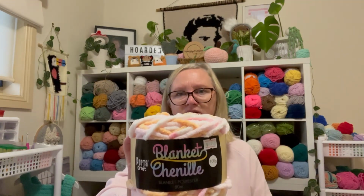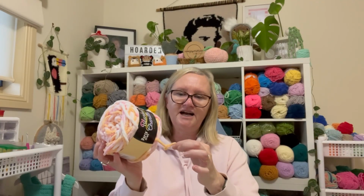And as I turn around there, I did actually come across another 2 little skeins that I happened to just come across at a local discount store. I wasn't looking for it, but I just noticed this brand, and I do know some people that have used this. It's the Portercraft blanket Chenille. I can see that it is very sheddy. I can see that from the end here.